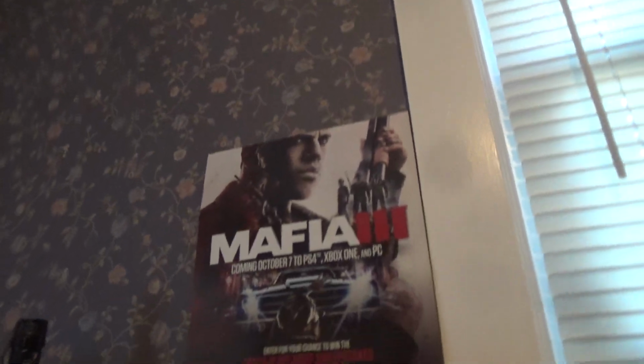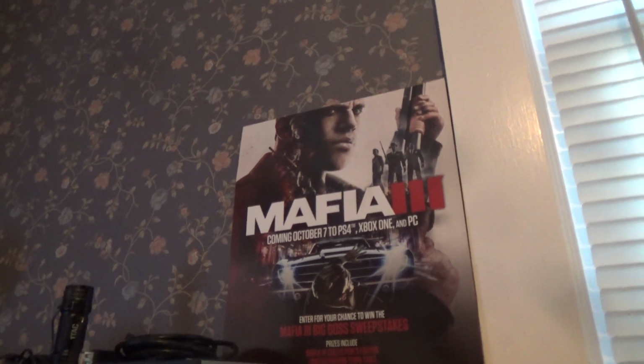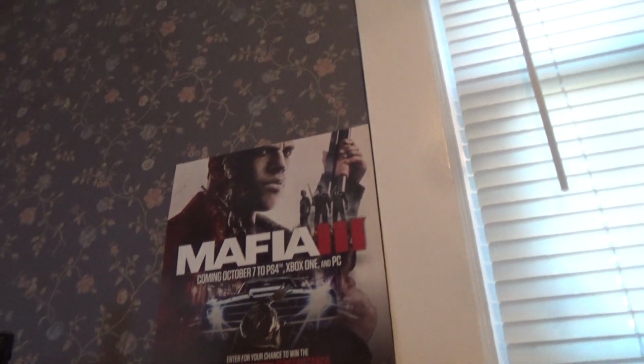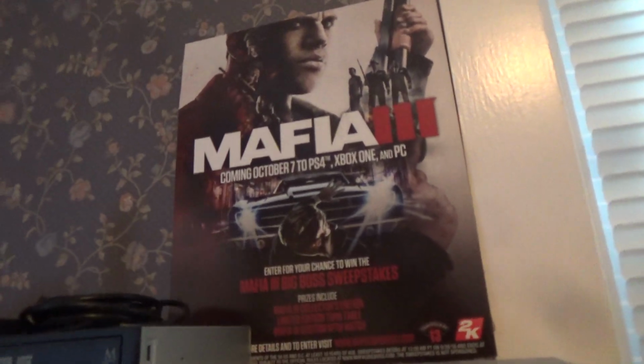Zelda poster up. Legend of Zelda. And Mafia. So this Mafia was from a Del Taco, Carl's Jr. in California. Hamburger joint. Sitting on the table. So I snagged it.